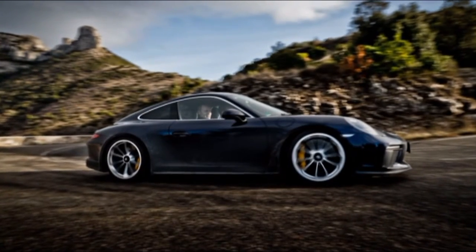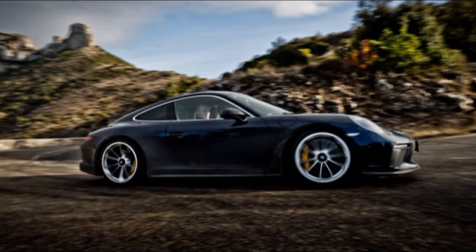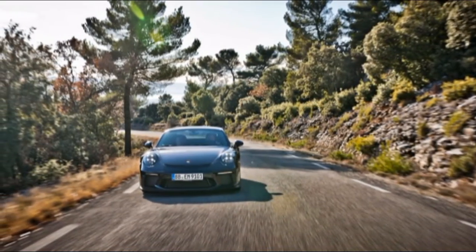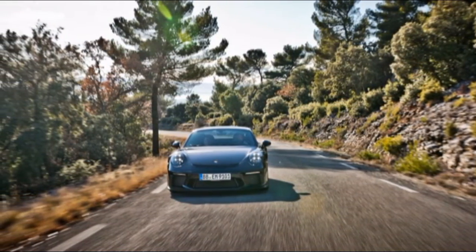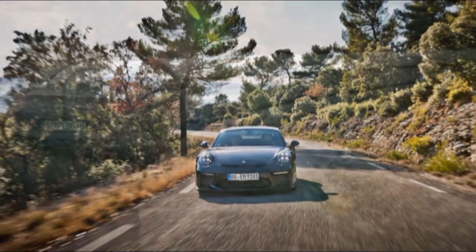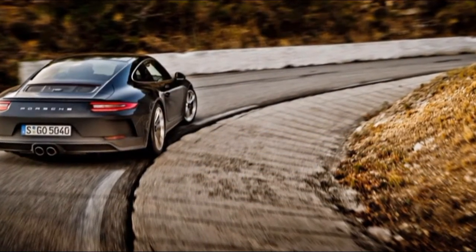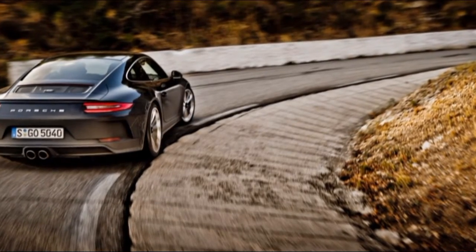Adding salt to the wound would be the fact that the beefier turbocharged Carrera S also gains 40 Nm against the naturally aspirated 4.0-liter unit's 460 Nm in the GT3. The most accessible and best balanced Porsche 911 this side of the turbo has always been the GTS, and it still is.